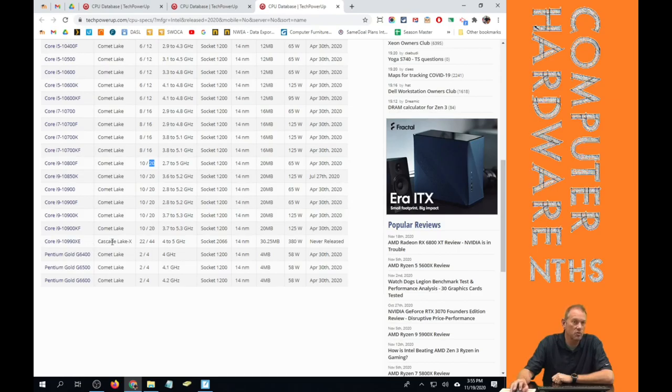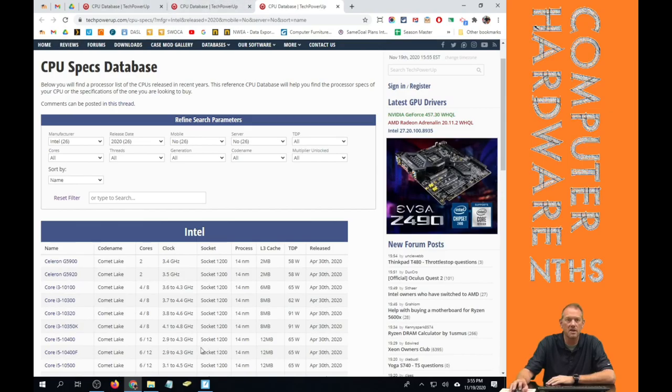But the fastest one down here, by the way, was never released. You can see right there, it was never released. So the most cores of any released processor from Intel is 10 cores with 20 logical processors through hyper-threading going on at the same time.